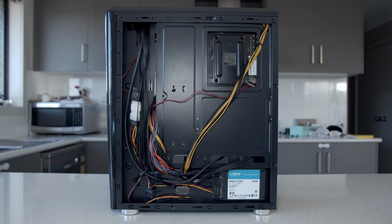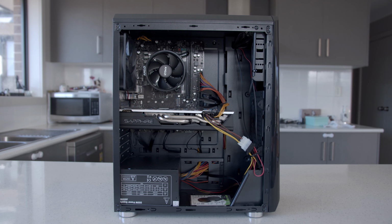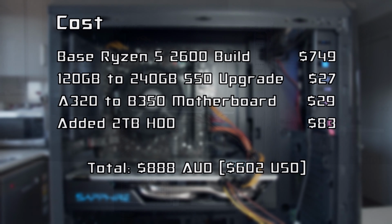Cable management is acceptable, with the back area cleaned up quite well, but the front can probably be best summed up as just okay. Let's talk about the cost of this build, as the initial PC was 749 Aussie dollars, the SSD upgrade was 27, changing the motherboard from A320 to B350 was 29, and the addition of the 2TB hard drive was 83, bringing the total to 888 Aussie dollars.